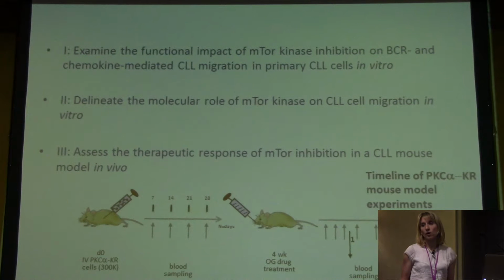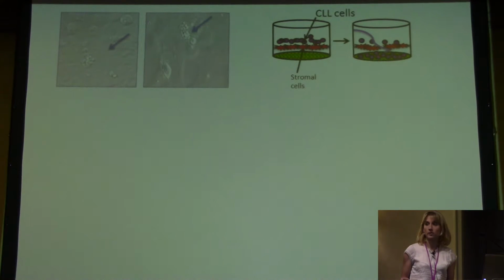And then a third part, which is part of the global work of the group, the CLL group, is to look at the response of mTOR inhibition in a mouse model, which we've developed. And that's what Emily, my colleague, will talk about later on.